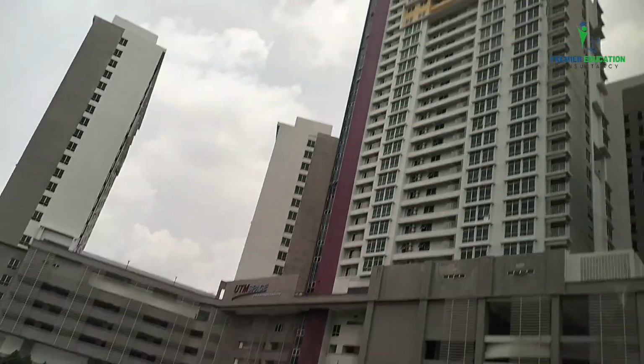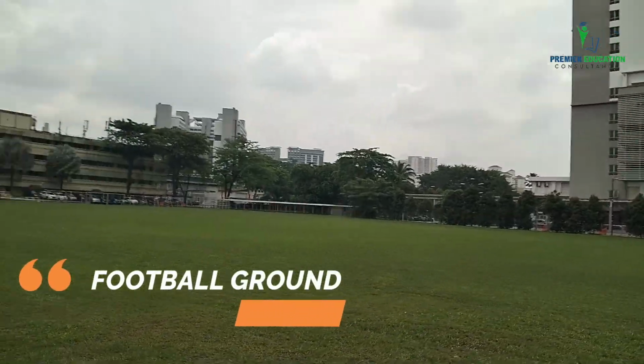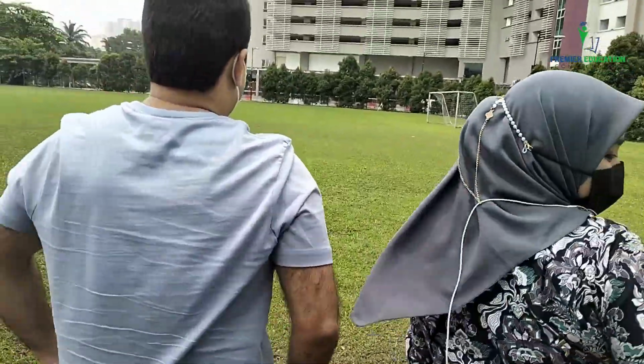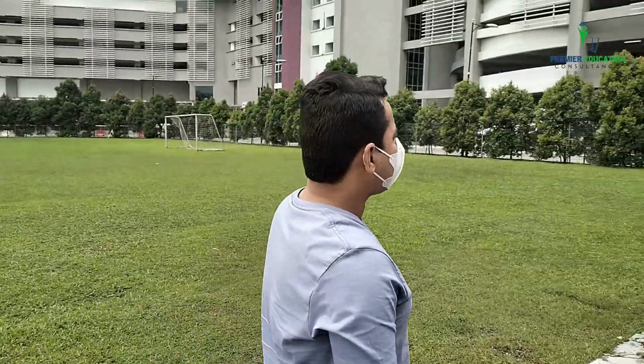Okay. They are currently opening this cafe for iftar. Activities. Football ground. Yes, so this is the perfect destination just now.